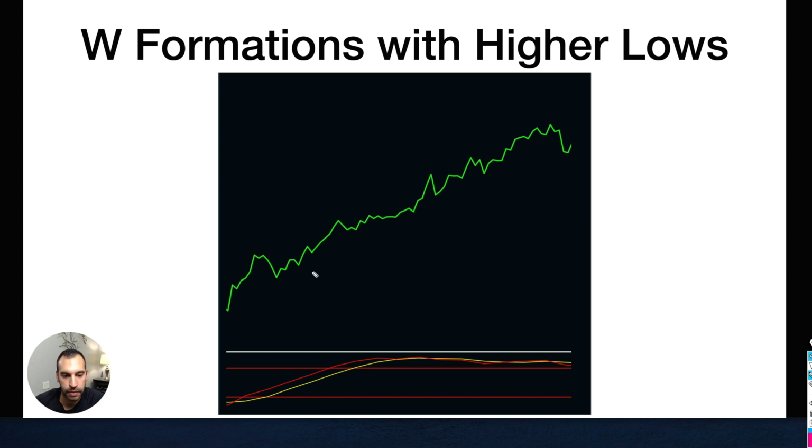So there are three types of W's. You have your normal W's where the levels are kind of all the same. You're not really getting any ups and downs, anything like that. You have W's where the right side of the W is lower than the left side.